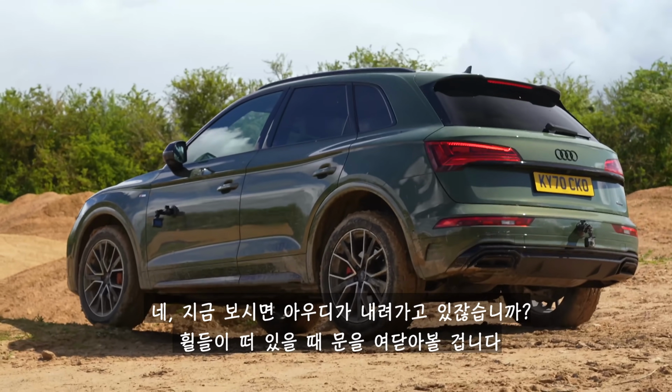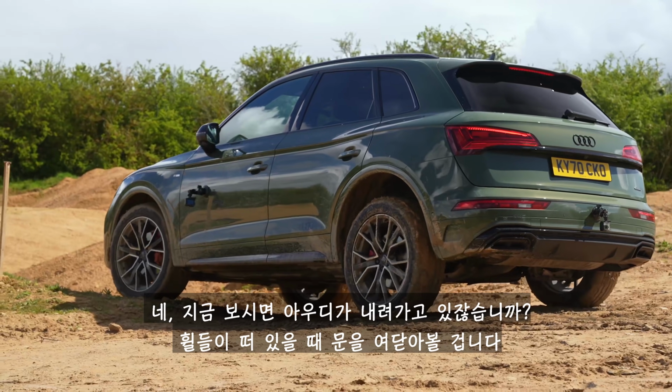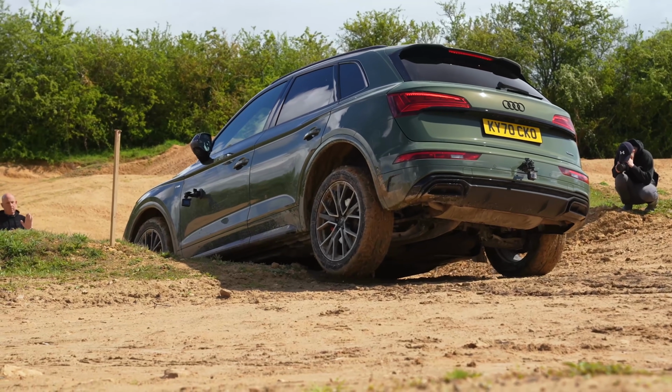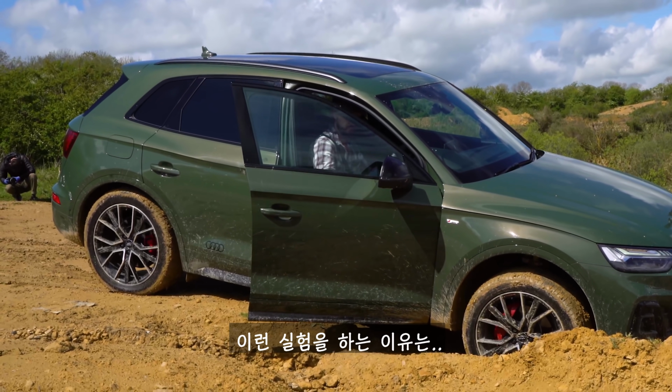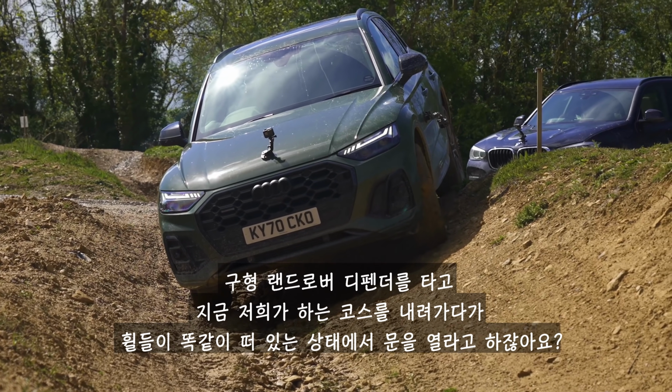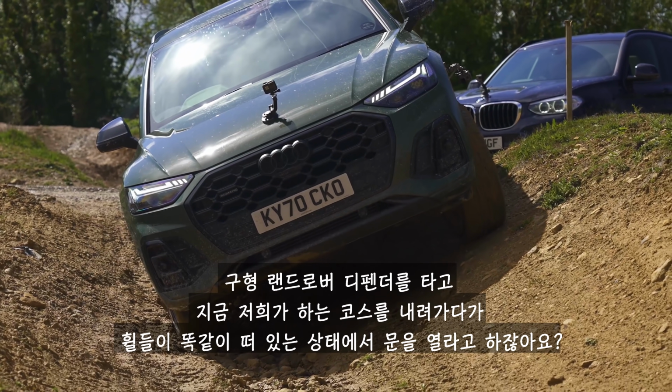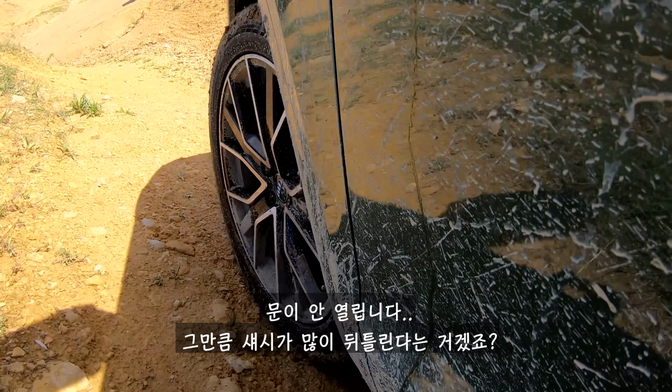Let's do it. So what's going to happen is, as that Audi gets so far down and it's got its wheel in the air, he's going to open and shut the door. The reason we're doing this is that if you take an old Land Rover Defender down this obstacle here and you get 2 wheels in the air and then you try and open and shut the doors, they just won't open. The chassis flexes that much.